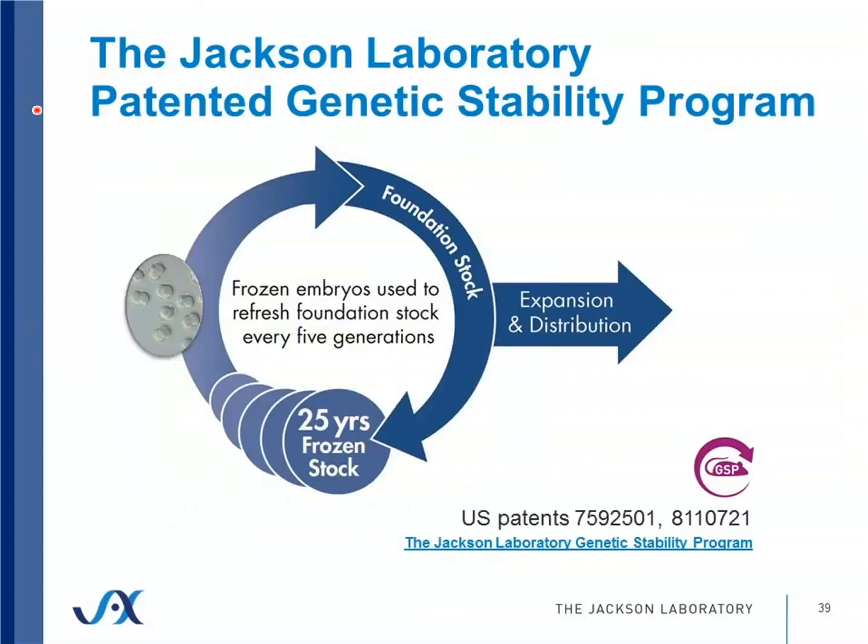GSP involves cryopreserving a 25-year supply of embryos that are all from the same generation for each strain in the program. We then cryorecover some of those embryos to generate live mice to be used as breeders in the GSP strain's foundation colony. We breed foundation colony mice for at most 5 generations, at which point we then remove those breeders from the foundation colony and replenish the foundation colony with new breeders generated from cryo-recovered embryos from the 25-year cryopreserved embryo supply for that GSP strain.